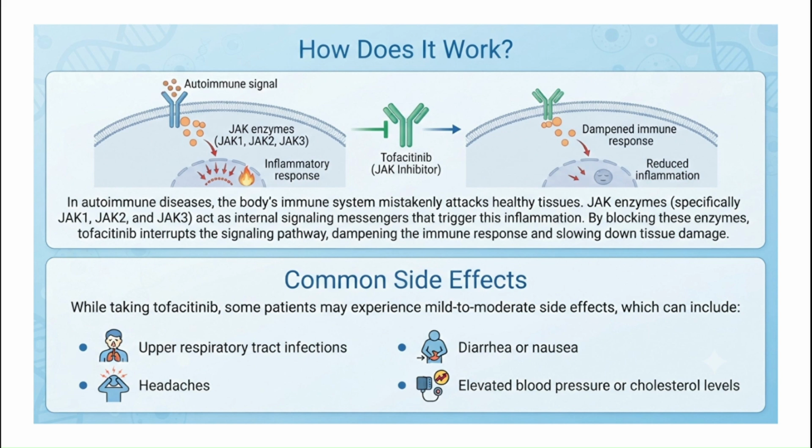How does it work? In autoimmune diseases, the body's immune system mistakenly attacks healthy tissues. JAK enzymes, specifically JAK1, JAK2, and JAK3, act as internal signaling messengers that trigger this inflammation. By blocking these enzymes, Tofacitinib interrupts the signaling pathway, dampening the immune response and slowing down tissue damage.